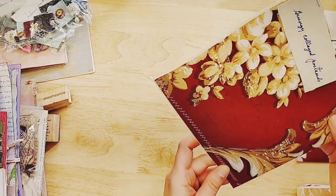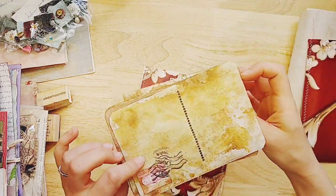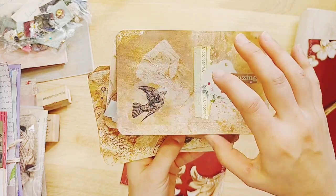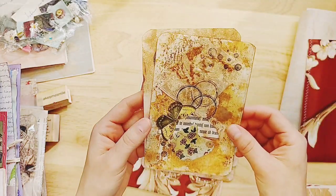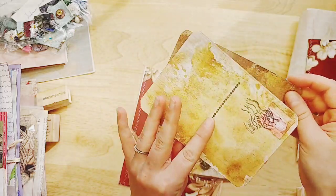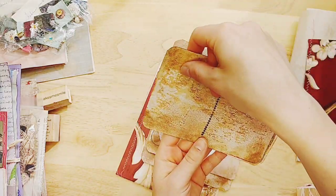Grungy collaged postcards. Ooh, I'm excited to see these. Wow, I love that. Look at how grungy. So it looks like she used an index card and made her own postcards. How fun. Lots of mixed media elements. I love those circles. And then on the back, she made them look like postcards.